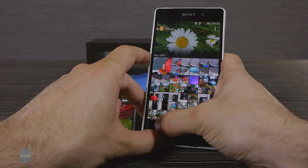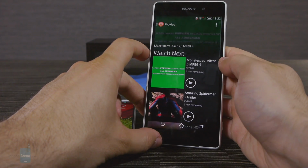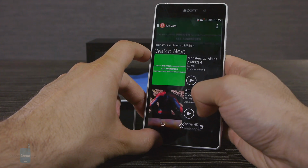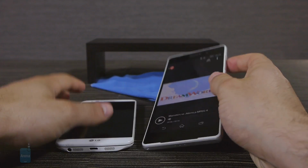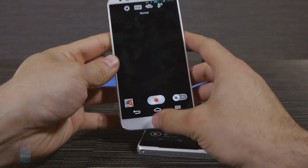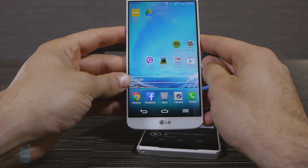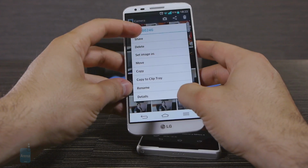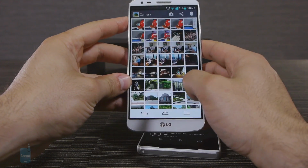The Z2 also has an excellent video player with eye-catchy looks and a featured preview of the latest played video running on top. The G2, on the other hand, lacks such visual flair, but in terms of functionality both are similarly capable. For music, the Z2 has the Walkman player, again fitting nicely with the impressive visual style of the Sony UI overall, but it's also rich in options. The G2's music player is equally capable of playing back and categorizing your music.